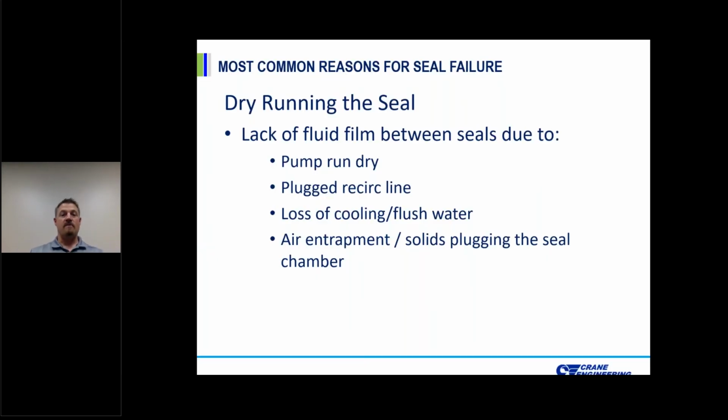Okay, so aside from some of the more common installation errors that we've already discussed, the number one way to destroy your seal is to run it dry, which means losing that fluid film between the seal faces, right? These faces are dependent upon that liquid for lubrication and cooling. So when running dry, the seal faces generate lots of heat due to friction, and it doesn't take long to damage those seal faces. In fact, hard face seal combinations can shatter in as little as like 30 seconds when they're run dry. And it's also important to mention they may not fail immediately, but when you run them dry, you are shortening their life. So we need to be cognizant of that.